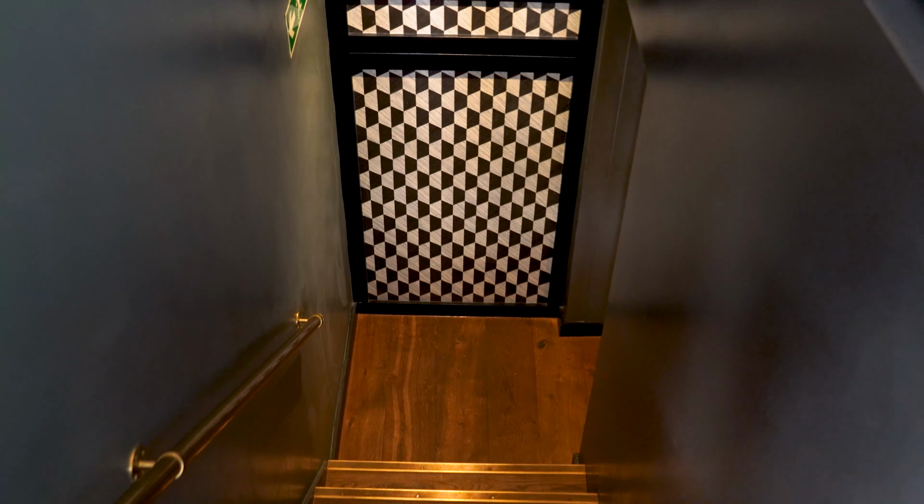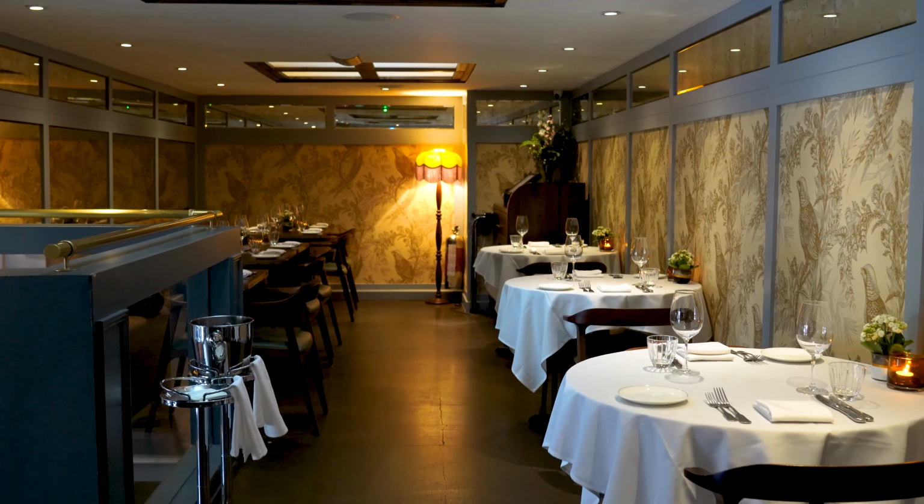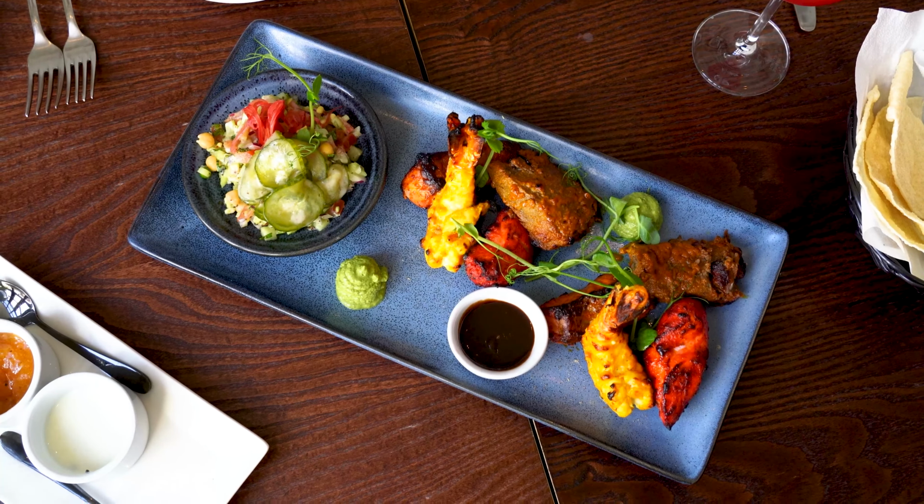Even going down to the toilet, I saw herringbone flooring and some vintage pictures on the walls. They've got 3 distinct seating areas where each place feels completely different from the other. Everything has been thought about carefully, and it just shows and you just feel that. James Bond, 007.